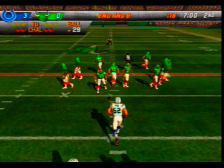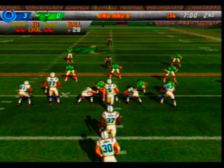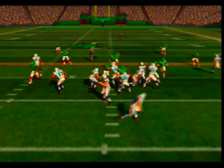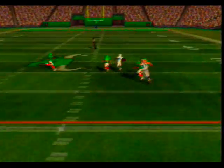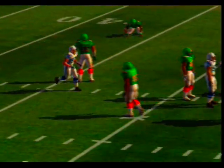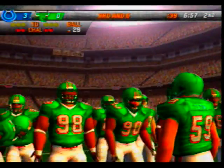Ball on their own 29. Ball on the 29-yard line. Get it started. They line up in the I formation with a man in motion. Pressure coming. Throwing. Incomplete as the defender knocks it away. And there's not one wide receiver who can ever claim that he's never dropped a pass. It's just part of the game.